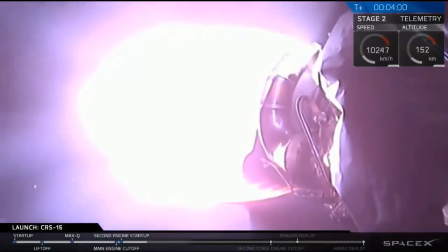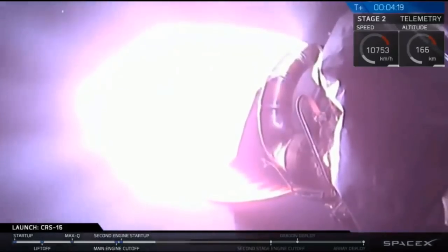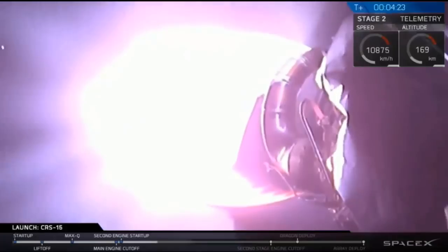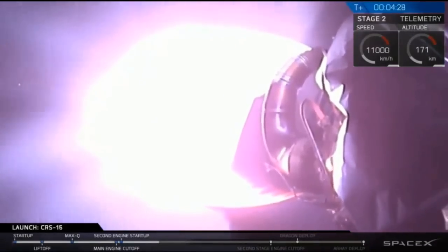We're now at T plus 4 minutes. The Merlin vacuum engine is looking great. And we are on a nominal trajectory towards that initial low Earth orbit. The second stage is going to drop Dragon off in that low Earth orbit, and Dragon will be raising itself over the next 3 days to rendezvous with the International Space Station.